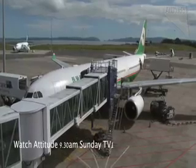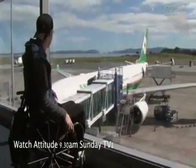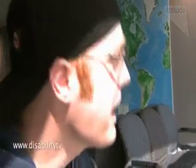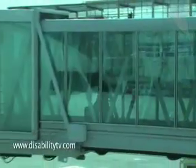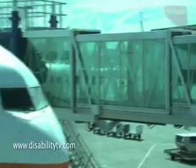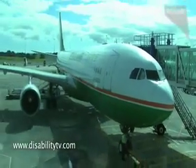There's my plane. We're flying EVA Airways today. It's Taiwan's national carrier, but less well known in New Zealand. Yep, all fueled up. Baggage is on. Most importantly, the food's on board. The flight to Taipei is 12 hours, no stops. But EVA Airways reckon they've got a little surprise for me.